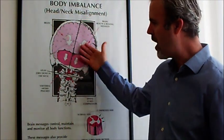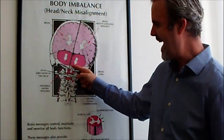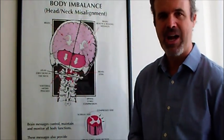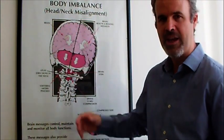So on the back of the head, there's several layers of muscles. And then between the head, C1 and C2, there's a whole lot of muscles. The most common muscle group is called the suboccipital muscles. That's why it's referred to as suboccipital neuralgia, because of the pain in that area.